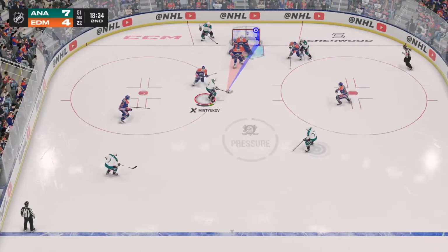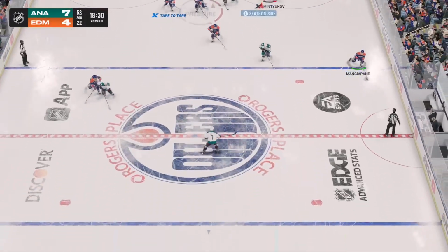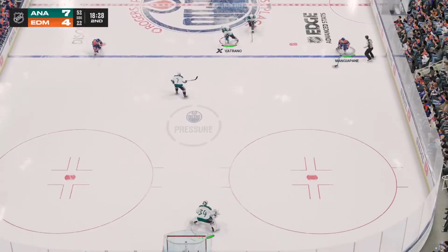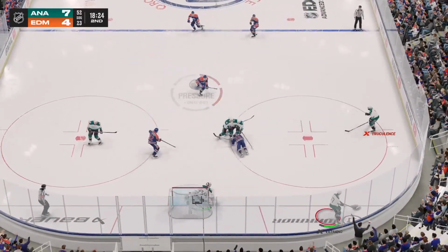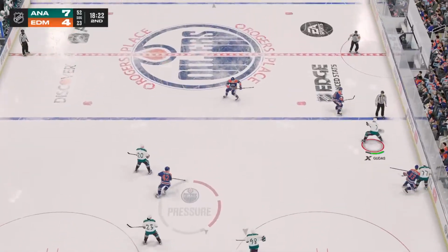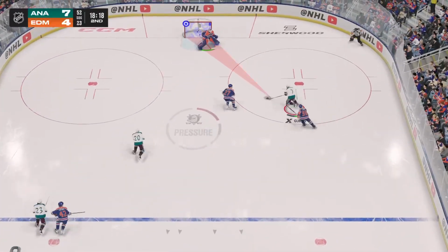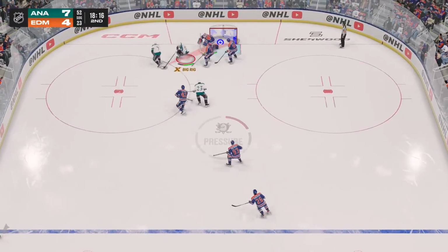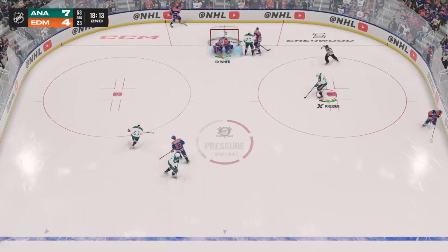Anaheim's gained possession along the boards. Great stop by Skinner. Oh, great move to sidestep the check. Takes the shot. Makes the save. To Gudas. Now into the offensive zone from the right side. Puck picked up by Kreider. And there's a glove save on the play.